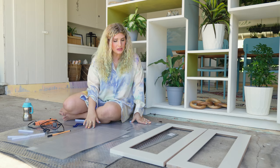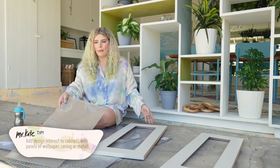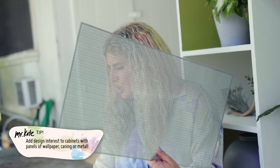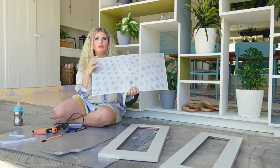Okay, so our next tip is about adding visual interest to your cabinets. I have this metal sheeting. It's in this silver finish right now. I think I'm gonna spray paint it black. Then to attach it, I think we're gonna use some heavy duty hot glue in combo with just some little nails.